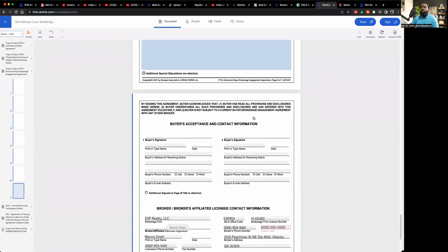Once you get down to the final page here, this is where your buyer or buyers, if it's more than one buyer you're representing, will sign. You'll print their name here, put their mailing address if you have one for them, and then you can add signatures by clicking this box here. If you don't know how to do that, then just print this document, sign it, and then scan it back to yourself. I forgot to mention that on the previous page. If you do not know how to add signatures here, using the instructions I gave you, just print it, wet sign it, and then scan it back to yourself, and you'll be good to go.